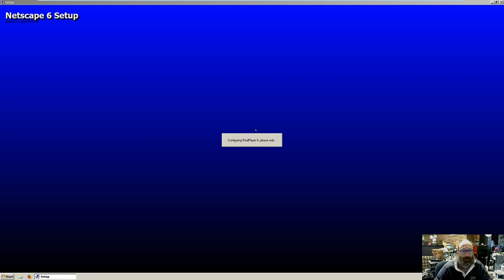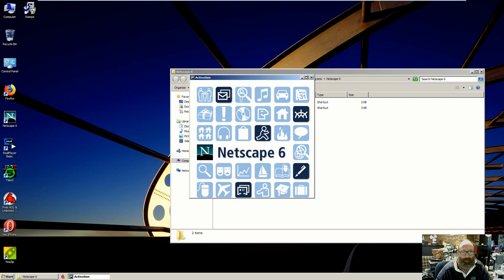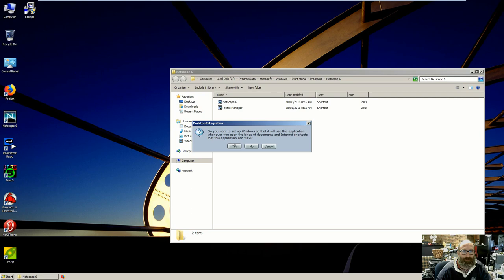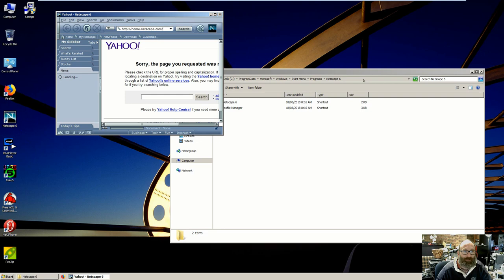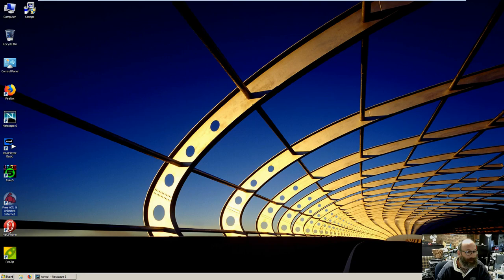Real Player 8. Wowee. Okay. So, all right. Netscape Navigator 6. I'm not going to worry about activation. Oh boy. Well. This is definitely different. You can see here I've got some of the AOL stuff. I've got net to phone. Real Player Basic. Oh, wowee.